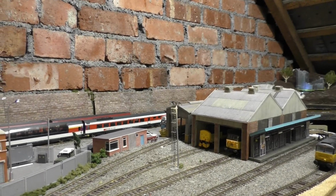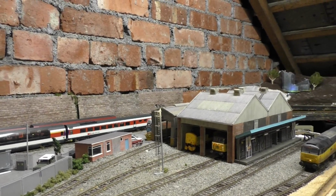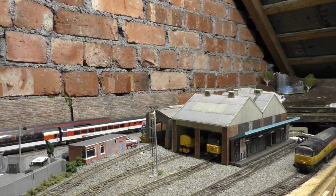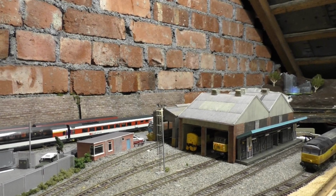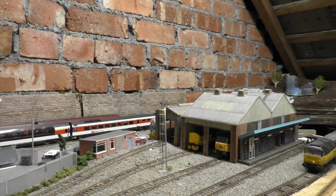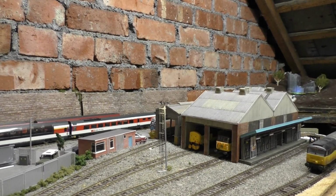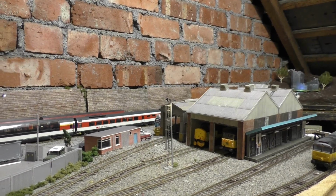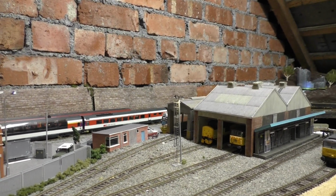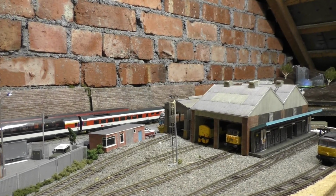So in today's video then, we've got a few things planned. In the first part of the video, we are going to compare clips from the original video 5 years ago and clips from today, which is 2018. Now, I have tried to use the same trains and, as close as I can, the same rolling stock and very similar locations on the line between each shot, so you'll be able to see a big difference.